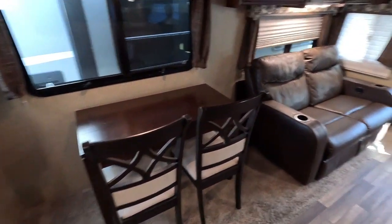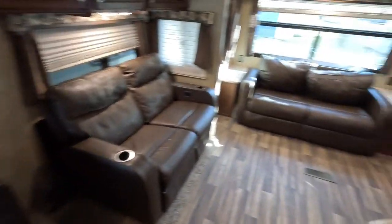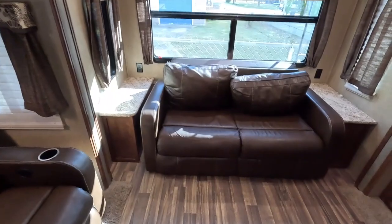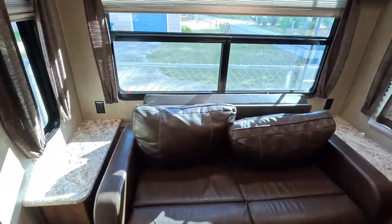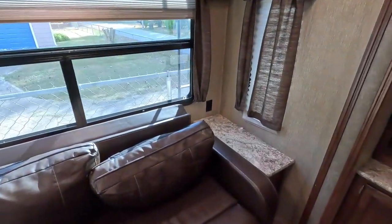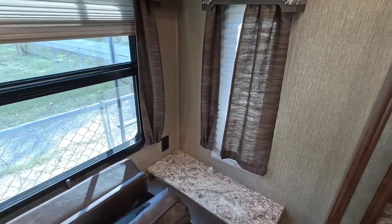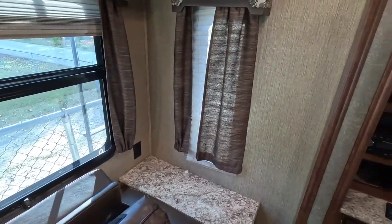Table and chairs, theater seating, and then of course you've got a full sleeper sofa in the back. So this right here can sleep 2 people, and then you got a king bed in the front that can sleep 2 more. Does have a couple of window shades that I want to have my guys fix. Just need to be restrung. So that one's one of them. It's got one over in the slide out too, right here. So we'll get those fixed for you, no problem.